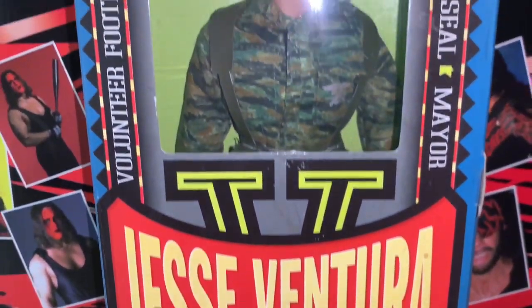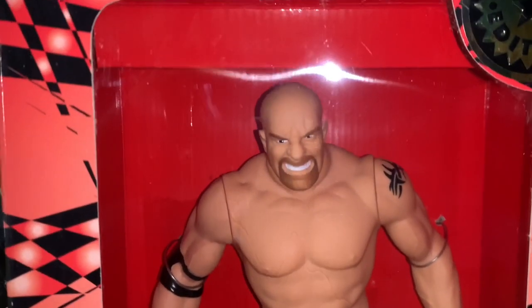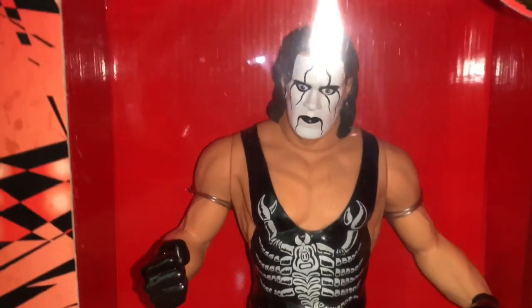First up is another G.I. Joe style Jesse Ventura figure. Here we have the WCW Original San Francisco Toymakers Signature Series Bill Goldberg. And here's the WCW OSFTM Signature Series Sting.